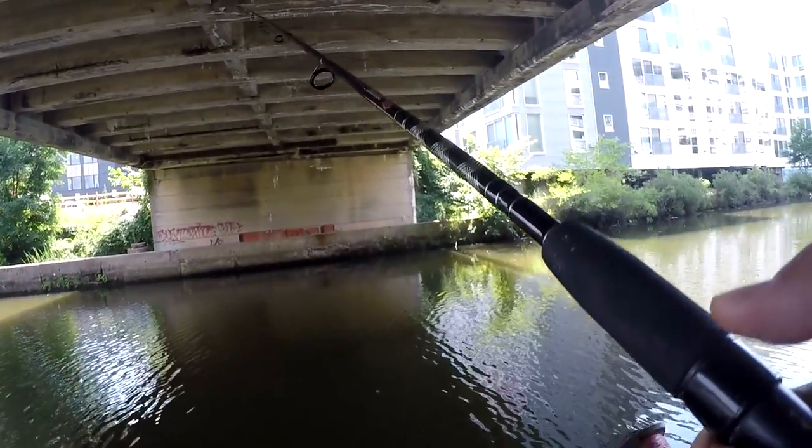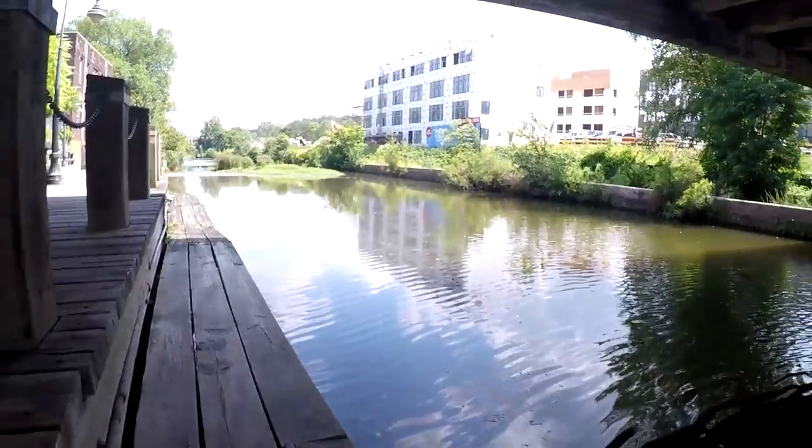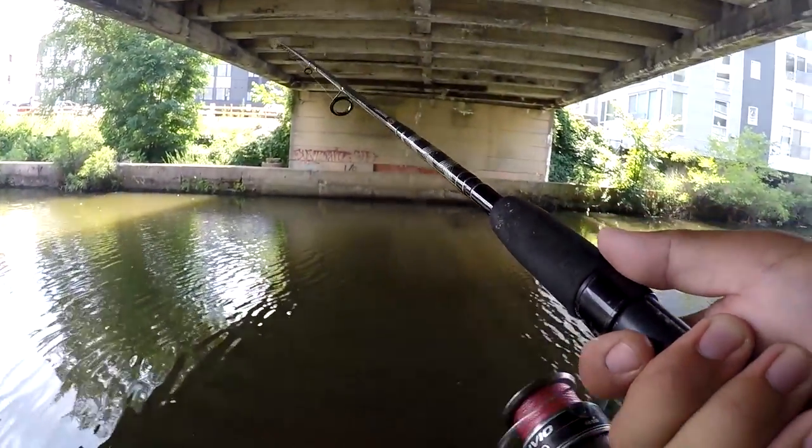That's a nice cast. Fair. Oh, got a hit. Got a hit, got a hit. Fish on. Oh yeah.